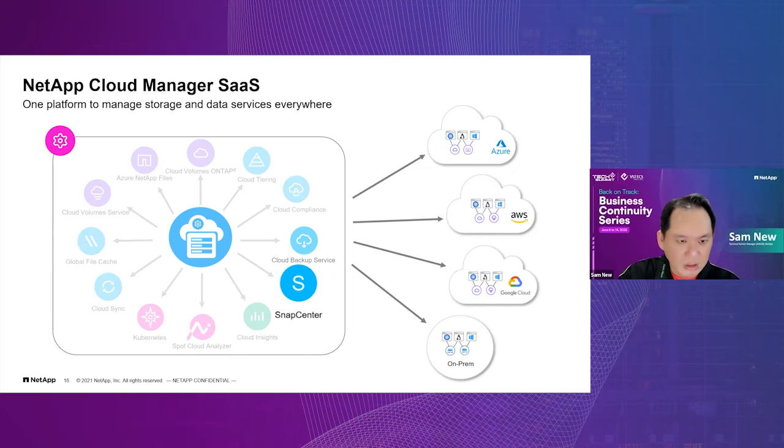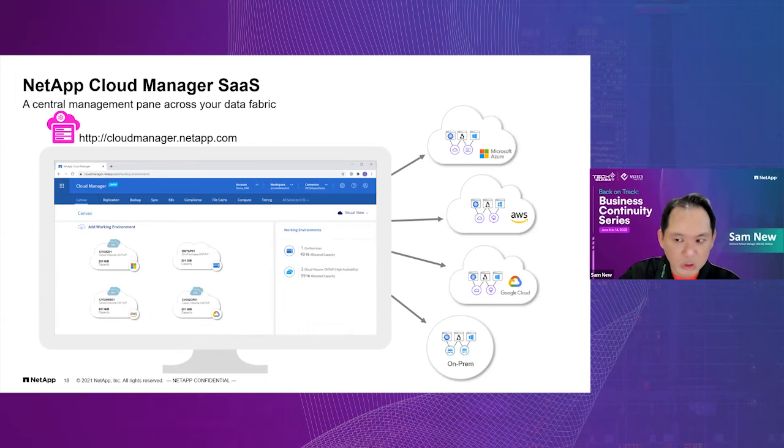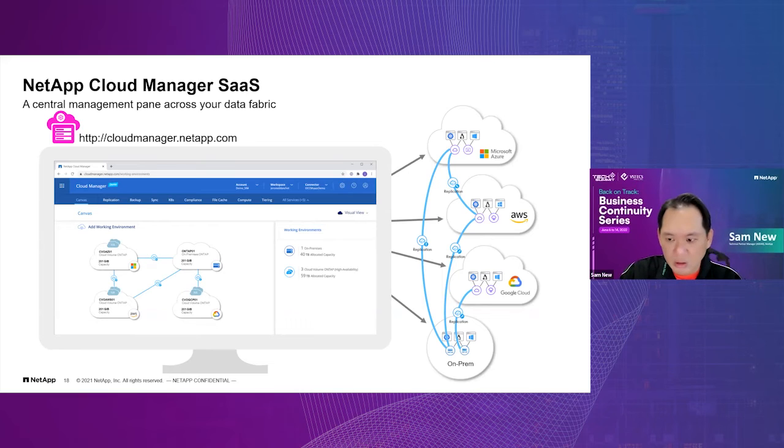One example of what I'm going to show you is easily discovering your on-prem storage and setting up your cloud storage. By drag and drop, you can set up replication to move your data from on-prem to Google Cloud, or to any of the 3 hyperscalers. You can even have your AWS replicate to Azure. This is what we call data mobility, from on-prem to the cloud, and cloud to cloud, as a multi-cloud.